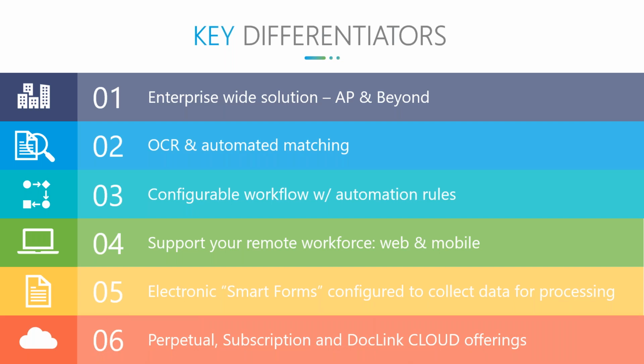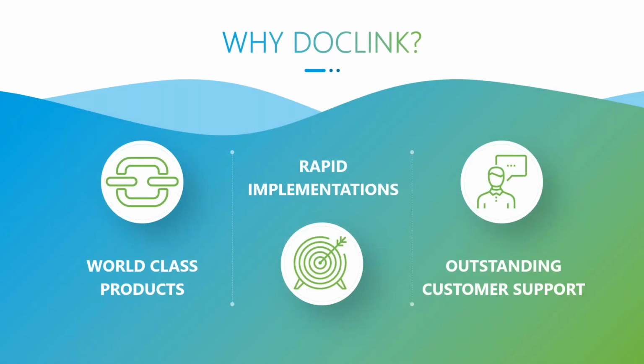There are also many different purchasing options. We like to offer many options that will resonate with you. You can do an on-premise deployment with a perpetual license. You can do on-premise with a subscription license, or you can take DocLink to the cloud through a subscription offering. If you're going to the cloud, you can take DocLink with you, or make DocLink the first step into the cloud. There are a lot of different options to really support your organization.